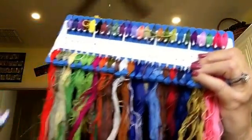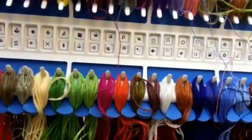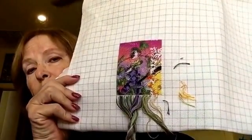And the floss on these, they're all marked with the symbols, and all of the floss is long enough to do a loop start if that's what you like. Extra floss. And my poor pitiful less than one page start.